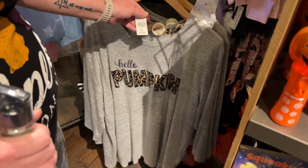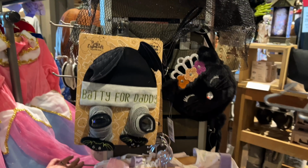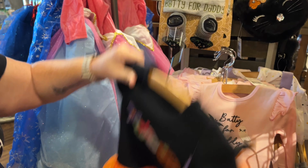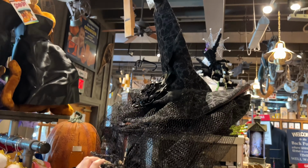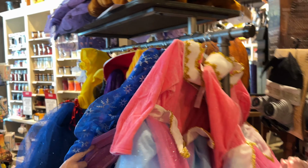So, $35. And then, Batty for Daddy. How cute. And that little Boo. That's cute. Has built-in pants and a tutu. So that's good if you don't want to dress your kid up for their first Halloween. Just wear the dress. Is that everything on here? This hat is pretty. Velvet design. Oh, they have costumes.